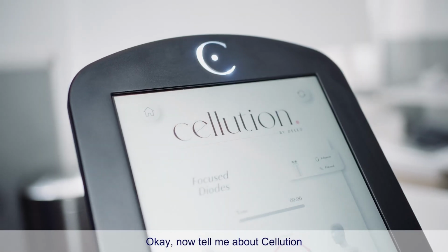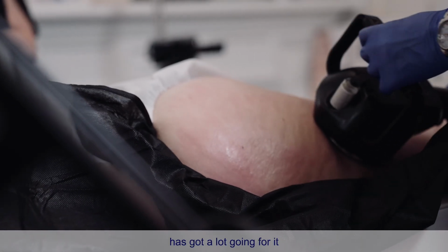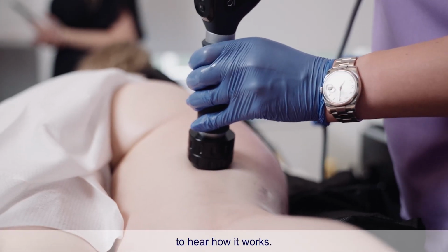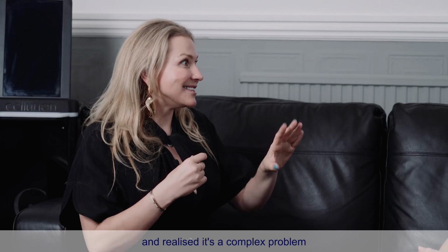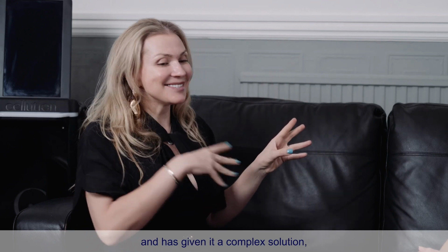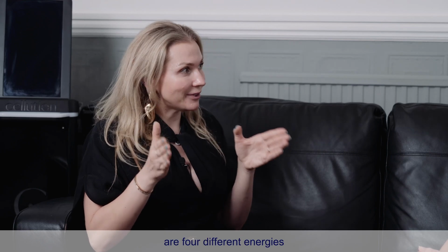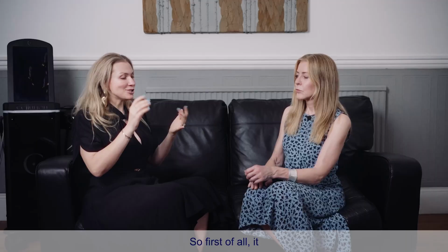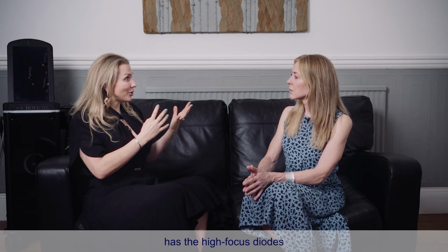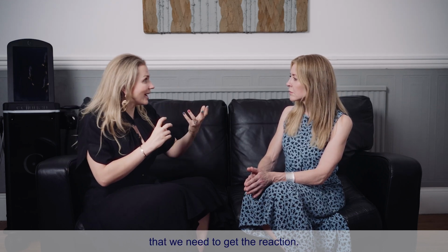Okay. Now, tell me about Cellution, because this new device has got a lot going for it, and I'm really curious to hear. Well, I think Delio, the company behind it, has looked into the problem and realized it's a complex problem and has given it a complex solution, which means that there are 4 different energies going for tackling cellulite. So first of all, it has the high focus diodes, and they create the thermal effect that we need to get the reaction.